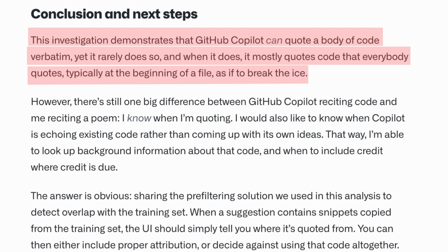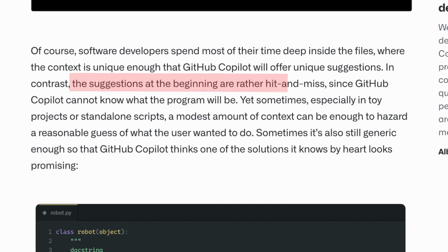The context part is very important. If there's very little context, like at the start of a new file, the code generated would most probably be lifted directly from other people's code verbatim.